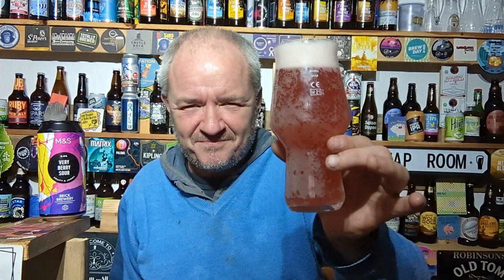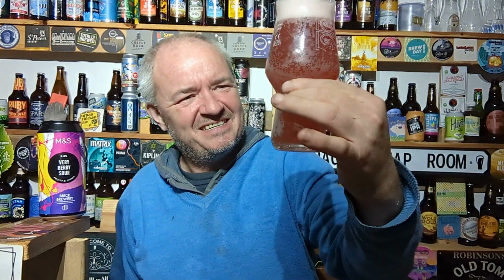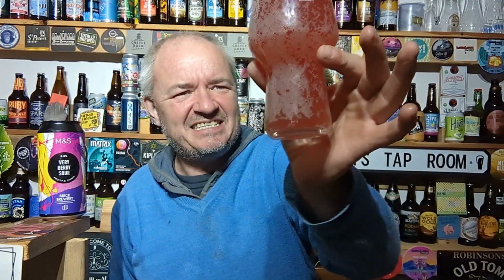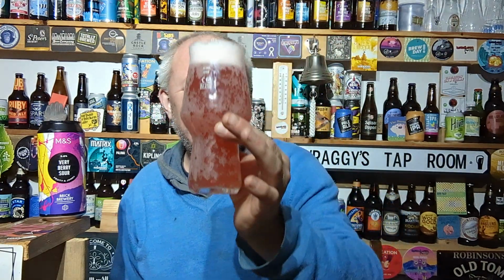So it's like a colour in between a pink and a red. It's really hazy, with a little white head on the top. But it certainly looks an amazing beer. And it's good to see these sort of beers appear in Marks and Spencers. Sort of beer you'd only really find in a craft beer shop, most of the time at least. So, a bit of berry on the nose, and on the taste, certainly. Different sorts of berries, blackcurrant and that.